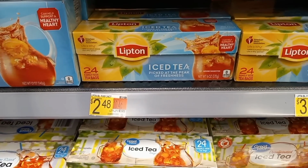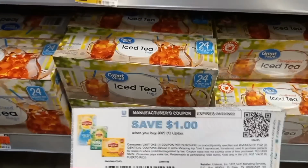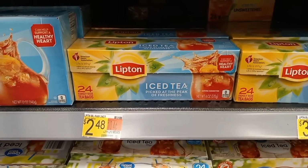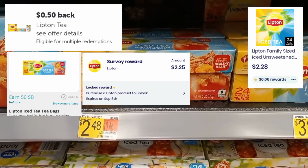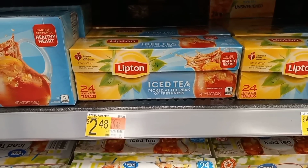This next deal is going to be on the Lipton tea. It's priced at $2.48. Gonna grab one and use this $1 coupon right here. That'll bring the total down to you paying $1.48 out of pocket, but we're gonna get back 50 cents on Ibotta, 50 cents on Swagbucks, and then I also did a survey on Brand Clip for $2.25. Making this a $1.77 moneymaker.